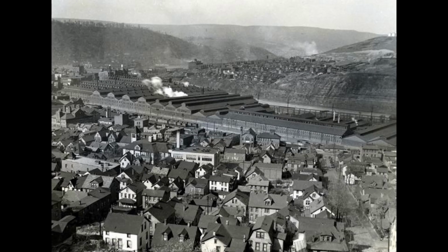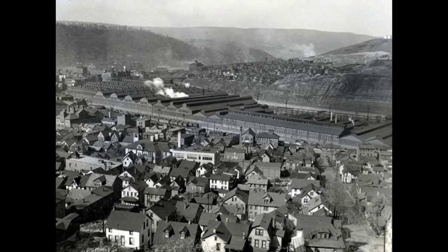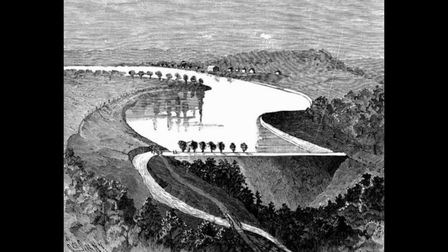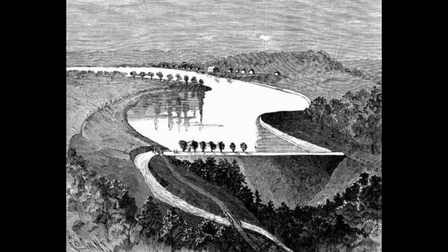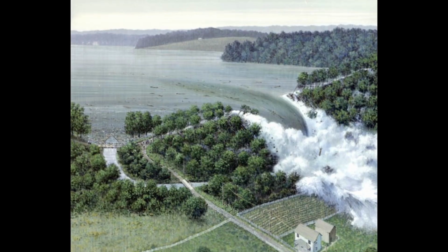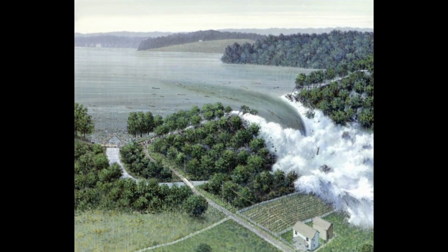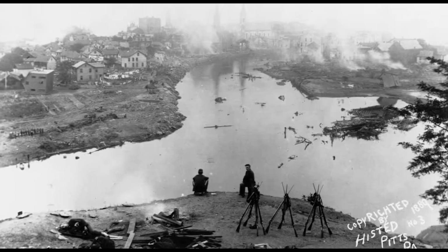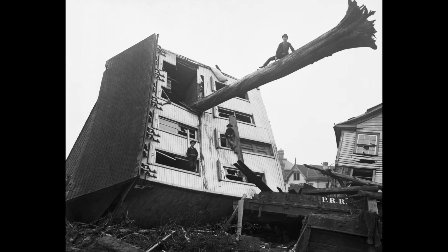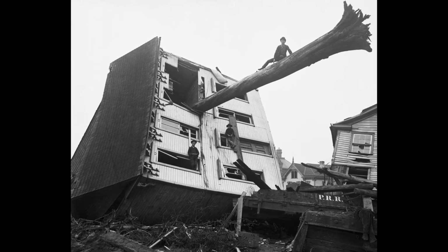May 31st, 1889. Pre-dawn darkness cloaks the mountains above Johnstown, Pennsylvania. In these early hours, an immense reservoir perched 14 miles upstream begins to tremble. Hundreds of millions of gallons of water, once held back by the aging South Fork Dam, are about to surge down the narrow gorge of the Little Conemaugh River. What follows is one of the most devastating engineering failures in American history. The Great Flood of 1889, also known to locals simply as the Johnstown Flood.